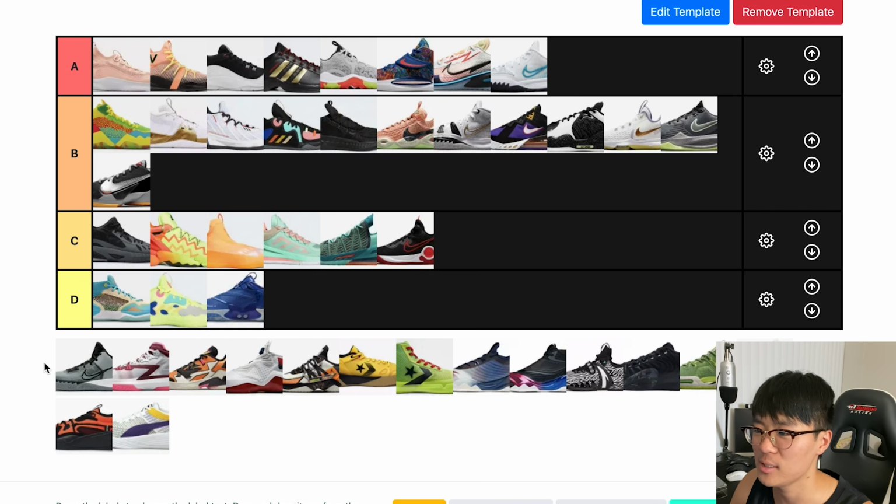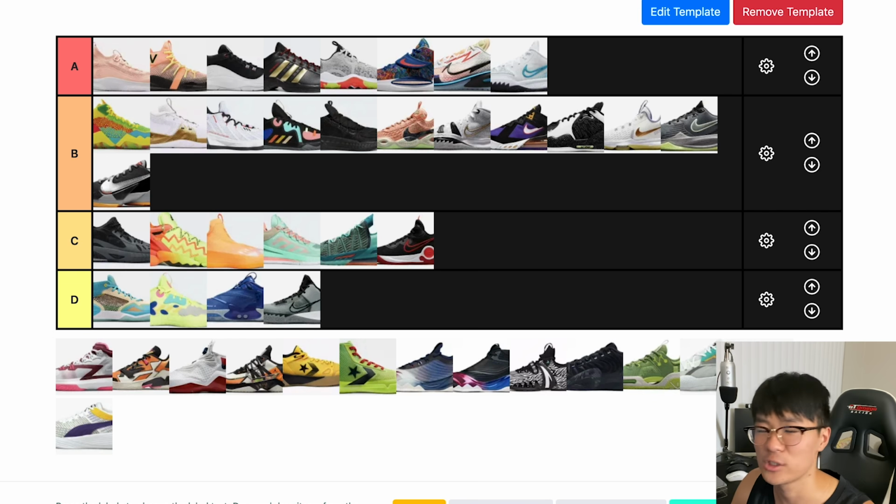Kyrie Flightcheck 4 is a D. Do not get this shoe. It's trash. Cushion sucks. Traction sucks. Materials suck. Fit was okay. But yeah, no, don't get this shoe.